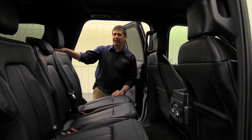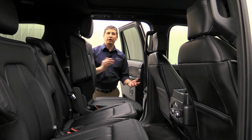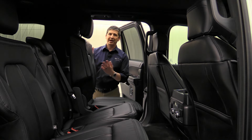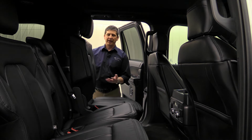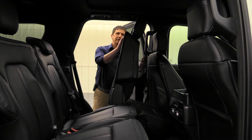All you have to do is pull this latch back here, and it's going to tip because there's a hinge up here in the front, and allow you to slide it forward. Notice that it keeps the configuration here for this seat. It does not move the backrest up. It just allows you to go ahead and slide it forward. That means a lot of your boosters will fit in this setting here.